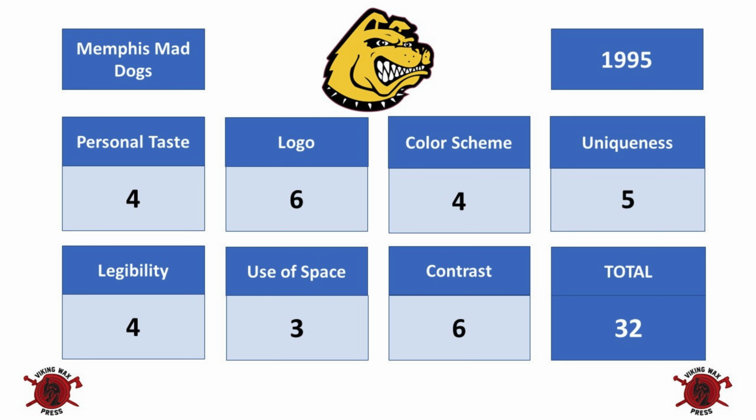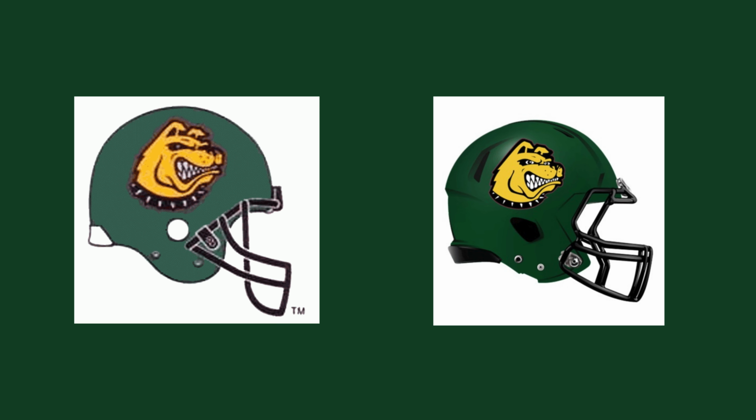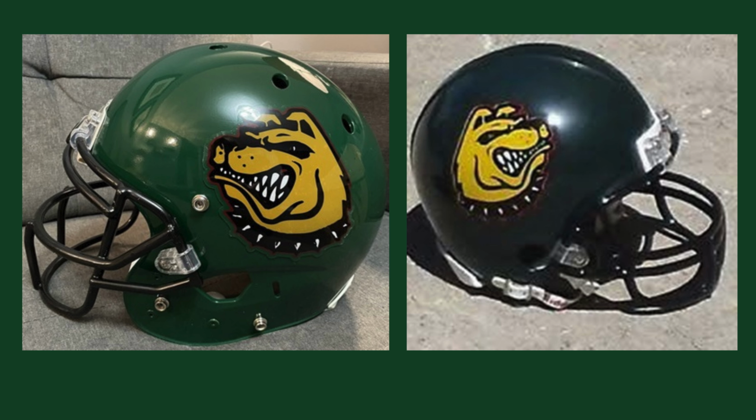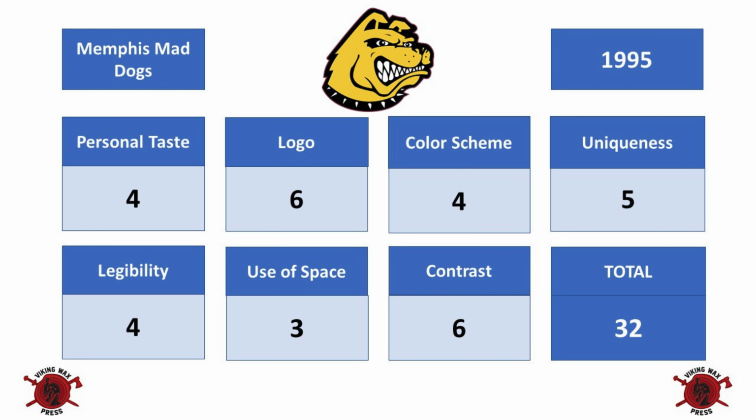In 1996, the CFL put an expansion team in Memphis and called them the Mad Dogs. The cartoony growl on these helmets is a bit childish, but also fun. The sandy brown fur stands out against the dark green, and the studded collar echoes the Mad Dog's warning. This comes in 16th place with a 32 out of 70.